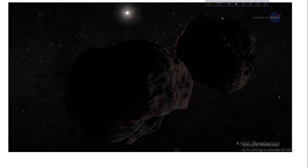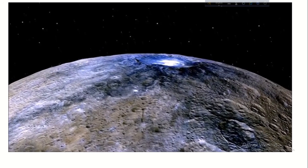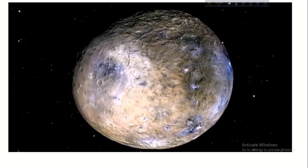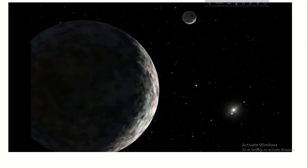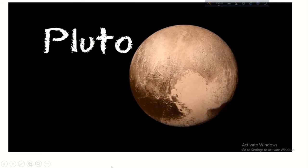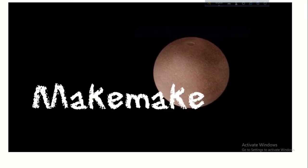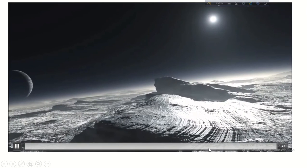The term dwarf planet was created for objects that orbit the Sun and have enough mass to pull themselves into mostly round shapes, but have not cleared their orbits of other objects. Currently, 5 objects in the solar system are classified as dwarf planets: Pluto, Eris, Ceres, Haumea, and Makemake, and it is likely that more will be discovered.